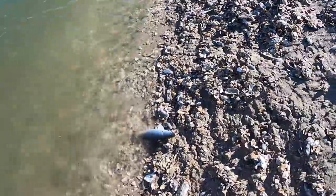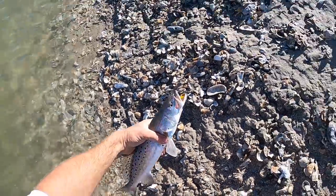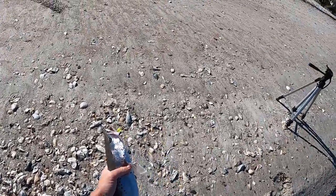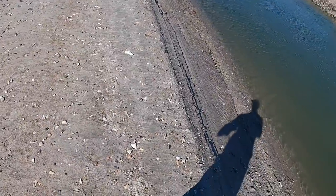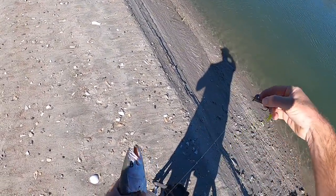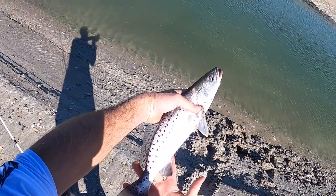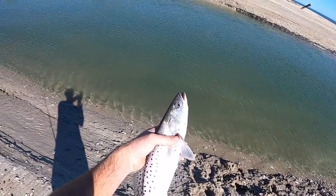Come here. I'm a steep bank. Yes. Nice. I'll bet you that's a keeper, 100%. That's two for two. Well, okay, we didn't technically get the other one. It's awesome. This is just absolutely insane trout fishing here on the beach. Incredible.